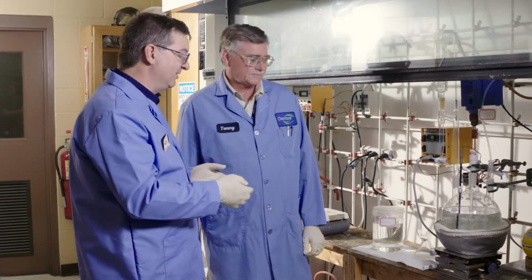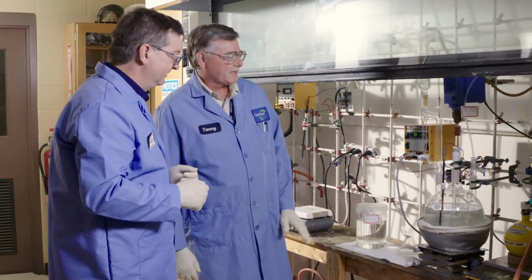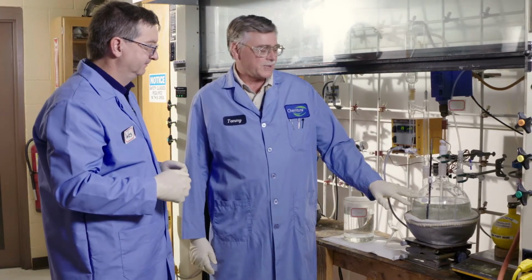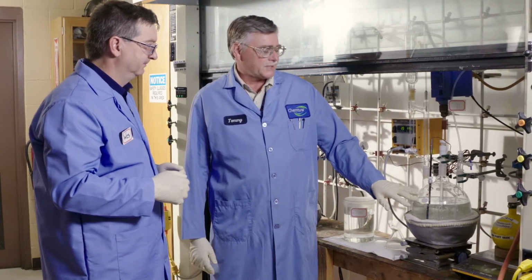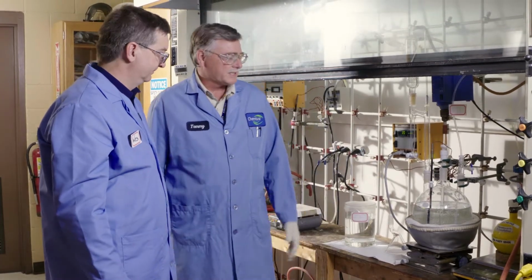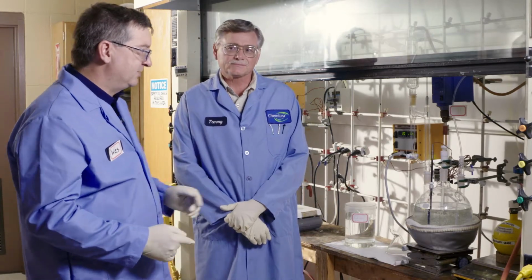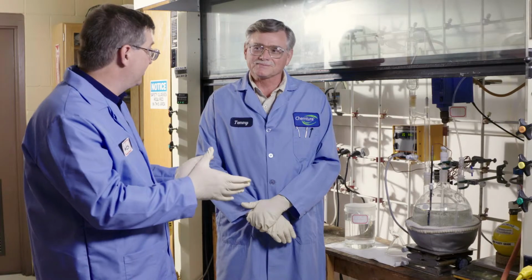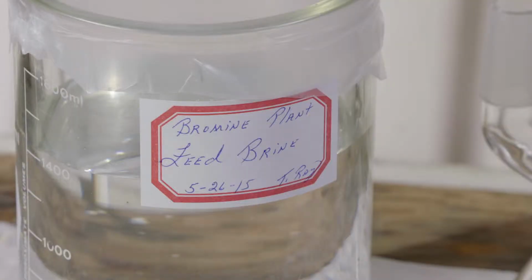So what do we got here that you're going to show us? Okay, what we got set up is a 5-liter round bottom flask with feed brine in it containing sodium chloride and sodium bromide. That we'll be releasing the free bromine from. And over here, my first hint that this was chlorine was that label? That is correct. We have about a 2-pound chlorine lecture bottle that we'll be using. Okay, so just like they do in the plant, except we're going to be able to see it here. That is correct. Okay, and there's a beaker there.